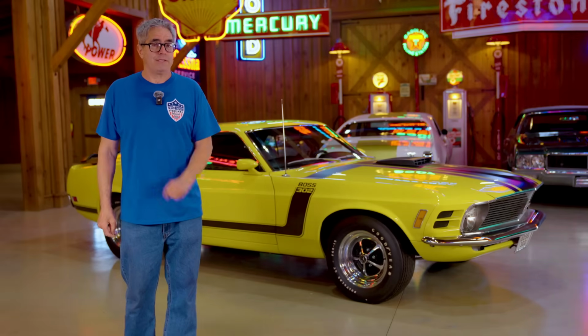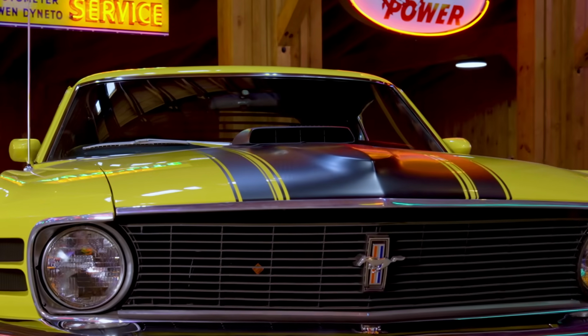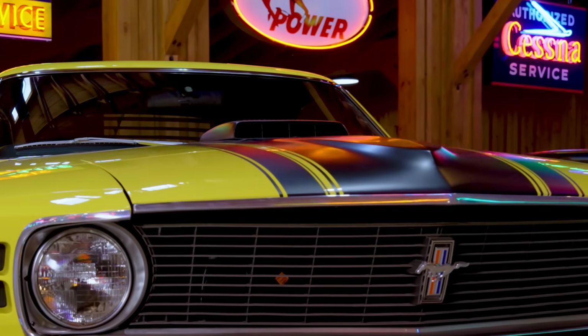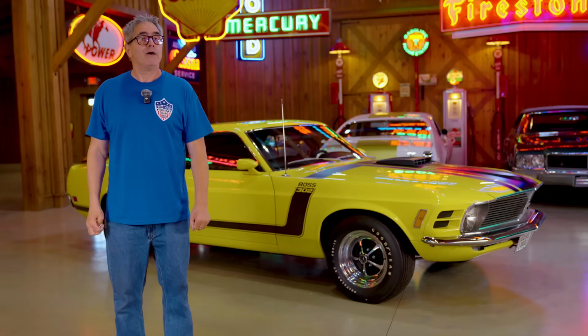Now, this one's kind of cool. It has a couple of things that are unusual to Boss 302s. This one has the shaker hood, which is not standard. It was optional equipment at extra cost. But again, the Boss 302 under that hood, let's take a look at that and see what makes it a Boss and not a Windsor.